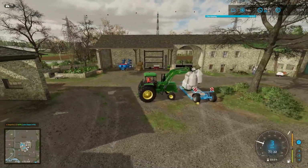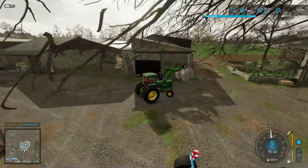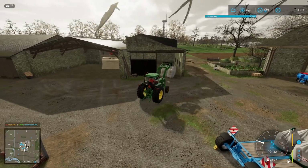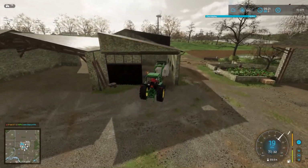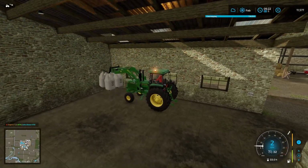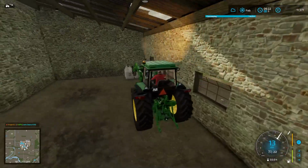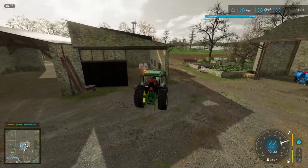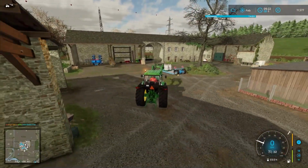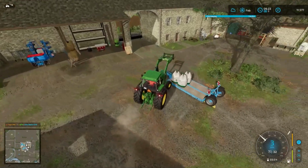Just chuck them in case it rains or snows or something. Nice. Okay, well, we'll start off with one bag and we will get the Renault.